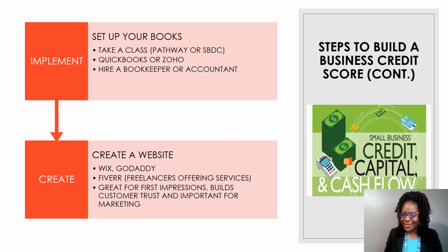Create a website. You're like, why is that important? You don't need a website. It creates another level of trust. It's good for marketing.